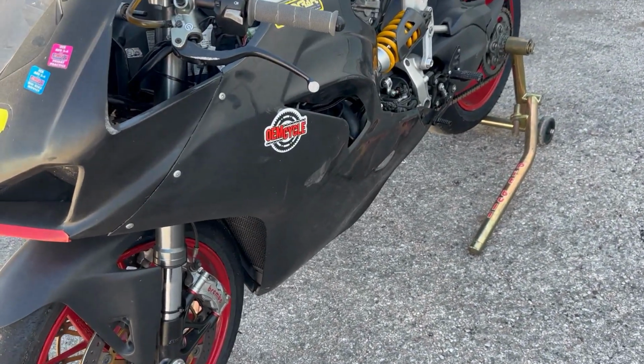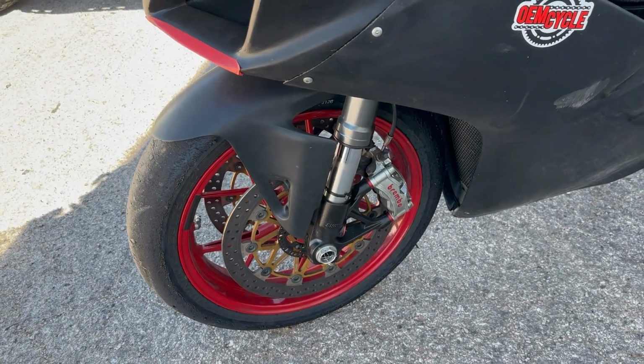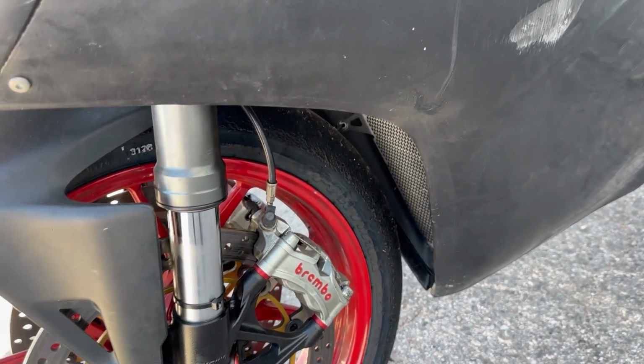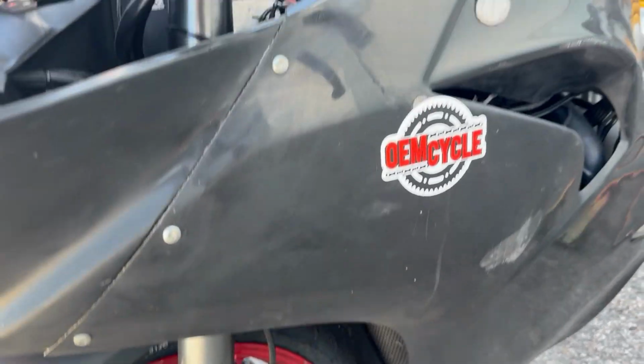This one has bigger rotors on it. So we've upgraded. It has some upgraded rotors. Everything else is stock on the front end. Obviously, bigger rotors needs spacers, so we got spacers on there.